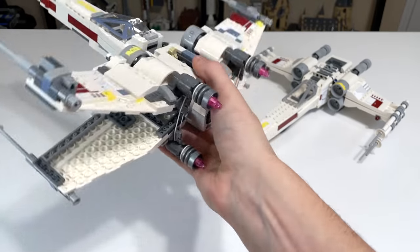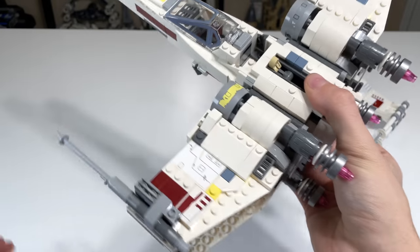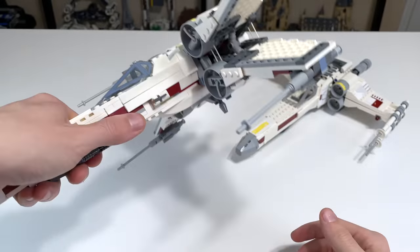You can also fold the landing gear up, and just like that, you have a very flyable ship, very swooshable. You can kind of hold it at the back section here, and you can see as I shake it, nothing really moves. You can hear the springs. That's the spring-loaded shooter springs, but as far as the wings being open, it looks pretty cool.